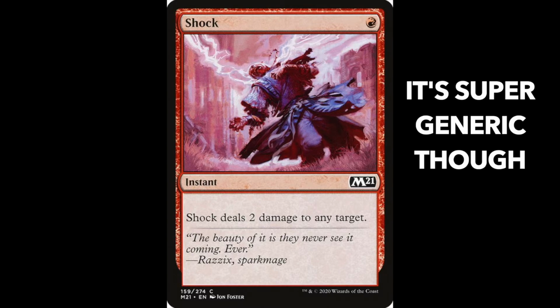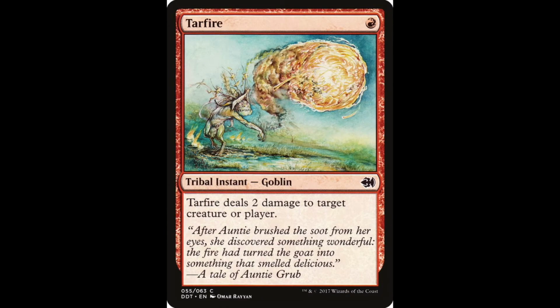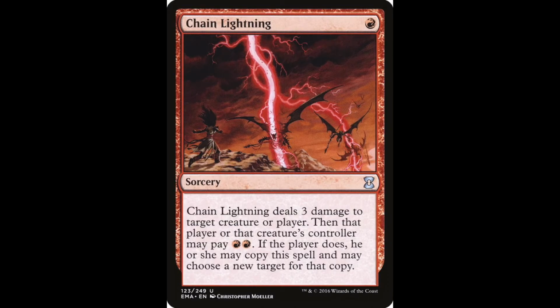Shockingly, Shock is still good and actually balanced. Shock is actually the balanced version of this effect. Now over the years, Magic R&D has also experimented with other versions of Lightning Bolt, with drawbacks, or other things that they do. And some of these have ended up being very good. Some of them have ended up being almost as playable, or in some cases more playable in certain decks than Lightning Bolt. Though in most cases, they're just an additional card that is Lightning Bolt, basically.